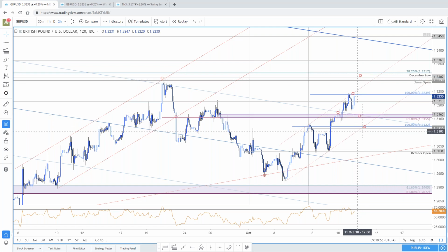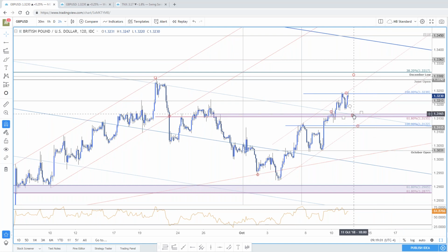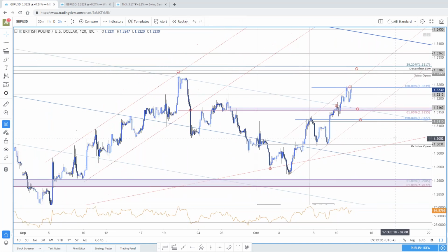These two are your levels of possible reentry if we do get some sort of corrective pullback. Does that help? Does that make sense, guys, for pound dollar? Really nice. Second highest performer versus the dollar heading into the U.S. trade session. So pound is doing its nice moves here. Topside break will be a 2-hour close.